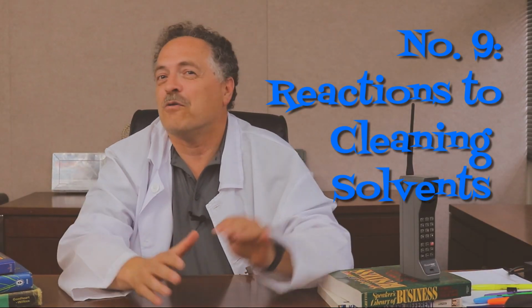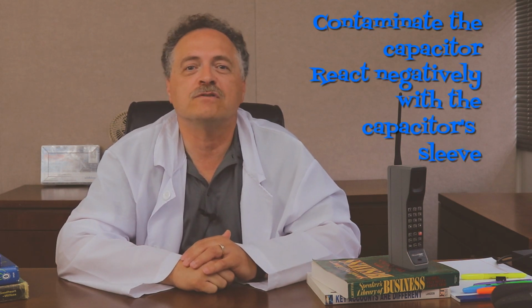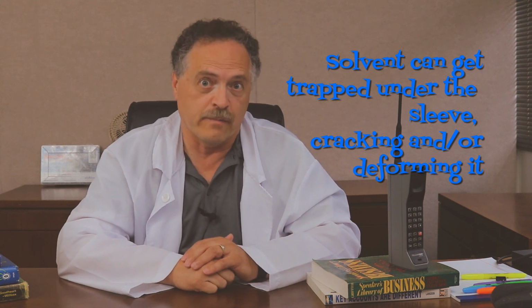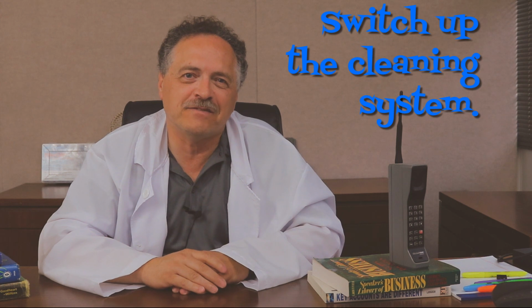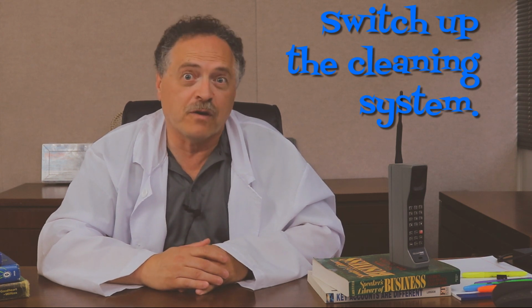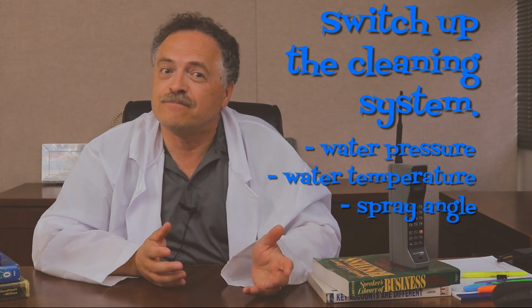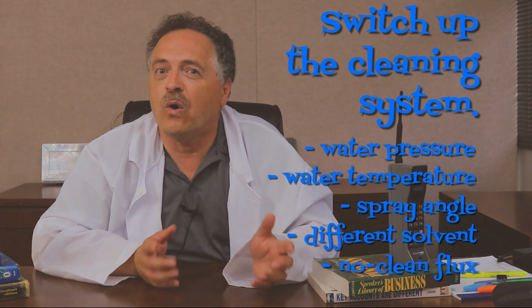Number 9, reactions to cleaning solvents. Not everybody likes baths, least of all electrolytic capacitors. Some solvents can contaminate the capacitor or react negatively with the capacitor sleeve. The solvent can get trapped under the sleeve, cracking and or deforming it. There are a few ways we can clear this up. For example, ordering capacitors with a different sleeve material. Changes in the cleaning system can also help. Changing the water pressure, changing the water temperature, changing the spray angles, changing to a different solvent, or best yet, changing to a no clean flux.